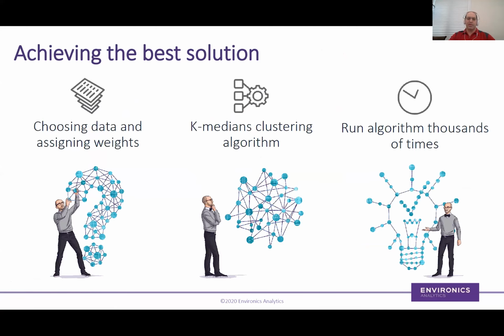What makes PRIZM good is the careful attention we place on selecting the right set of variables and a clustering algorithm that fits our needs in the data. There's an art and science to selecting variables, and we need to ensure that what is selected is logical and effective, and that we don't have too many variables capturing the same thing.